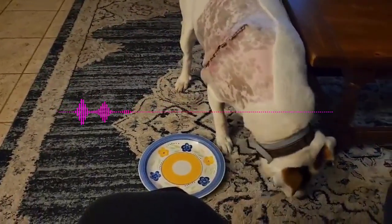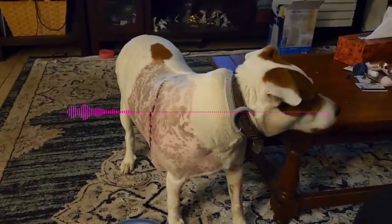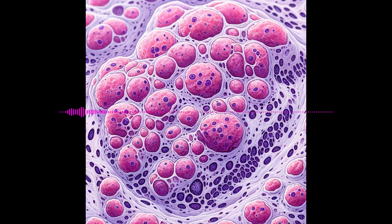Radiation therapy may be used in cases where surgical margins are not clear, and chemotherapy might be considered for metastatic disease. Other types of carcinomas in dogs. Squamous cell carcinoma originates from squamous epithelial cells, often in the skin, but can also occur in the mouth, throat, and other areas. These tumors can be locally invasive and have variable metastatic potential.